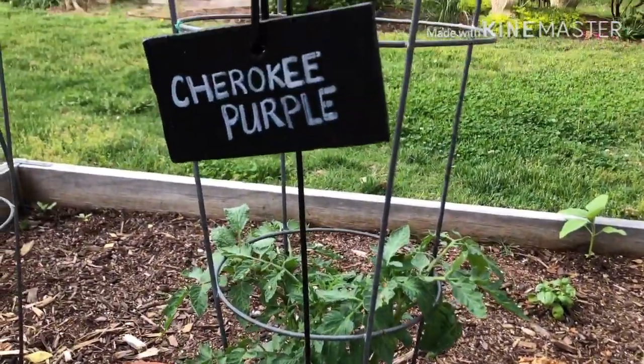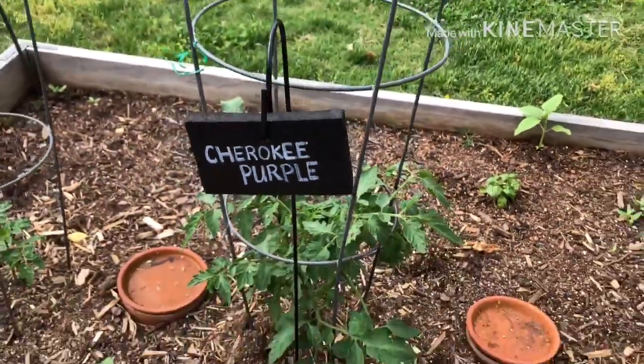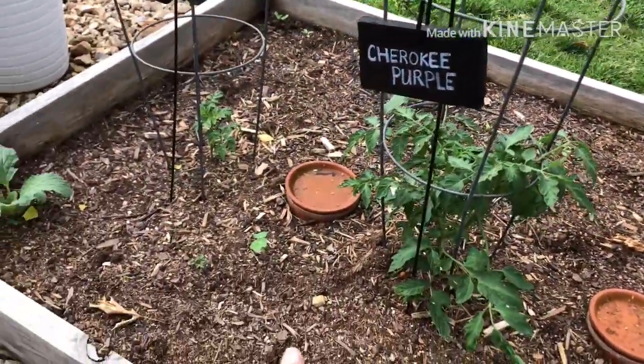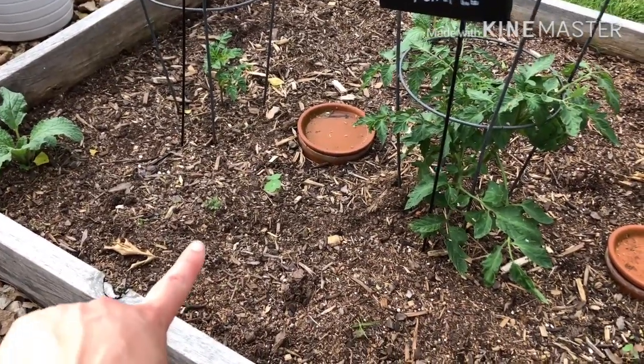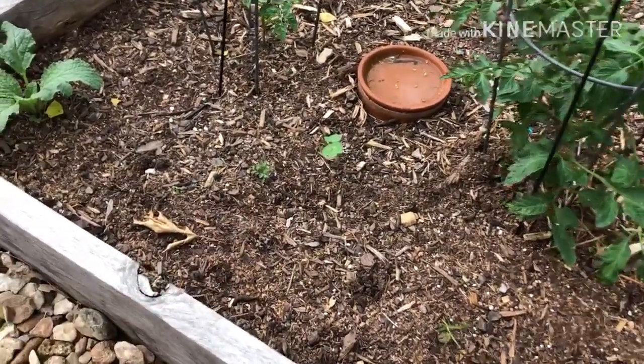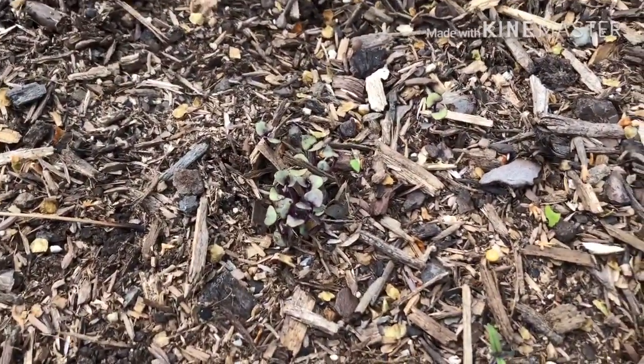But this is the Cherokee purple, so let me know if you guys have had any experience growing Cherokee purple and if that's normal. And then as you can see, there's a little nasturtium, that's a volunteer that I'm going to pull out. There's some opal basil right here that's really struggling to take off.